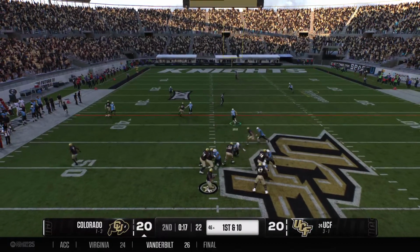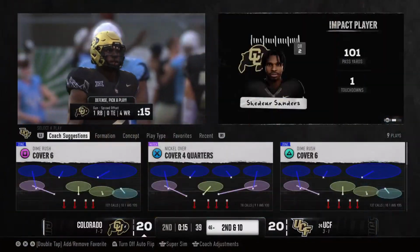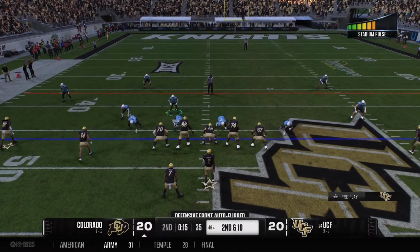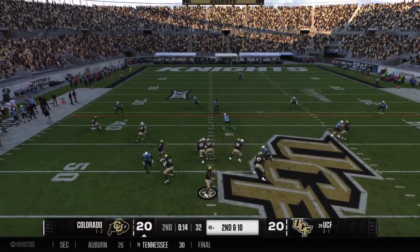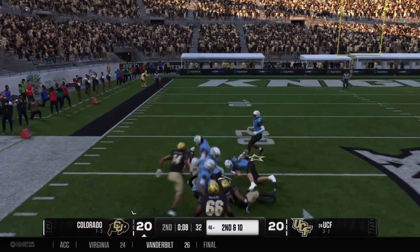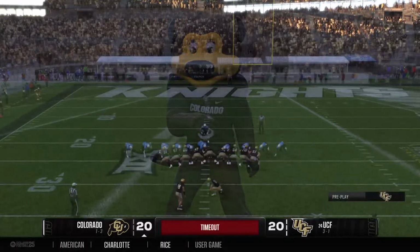He wants to throw. Just a bit of a misfire there as they can't make the connection. Time dwindling away as they try to put points on the board right before the half. On 2nd down, he'll try to make the connection this time. This time it's complete. Gets away from one. He's got space. We've got a timeout in the waning seconds of the half.